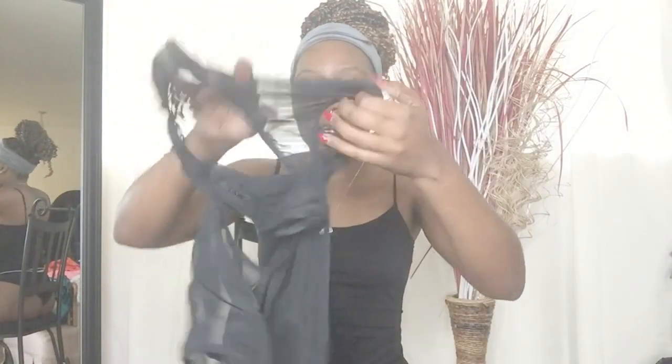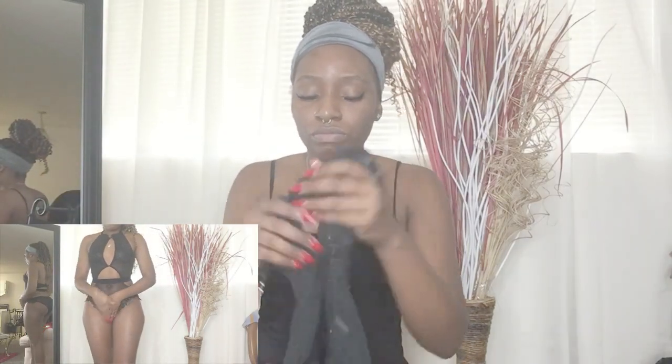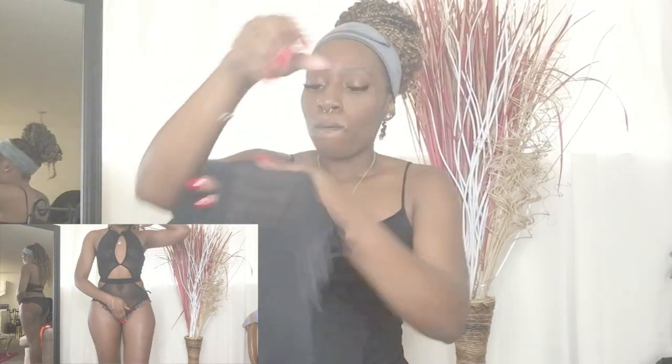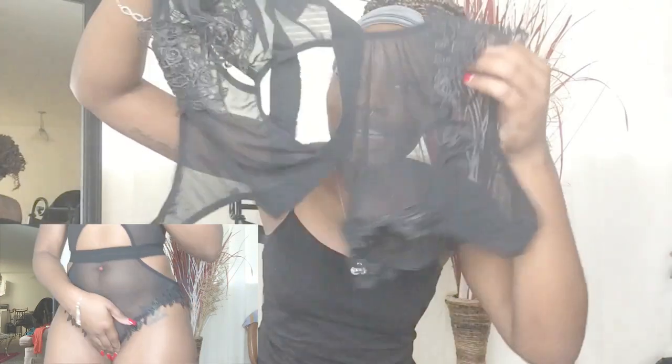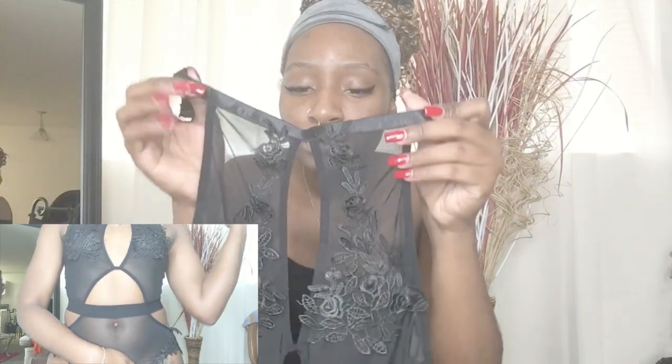Yeah, so the next piece that I got is this one-piece lingerie mesh lace thingy. I really like this. It's cute.